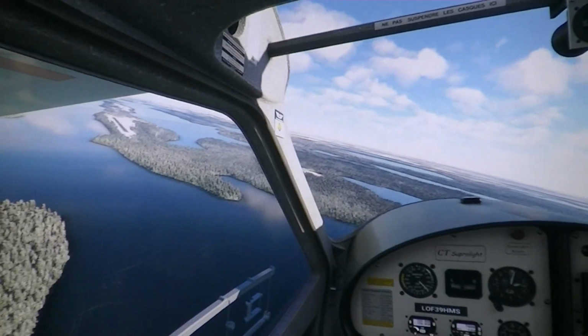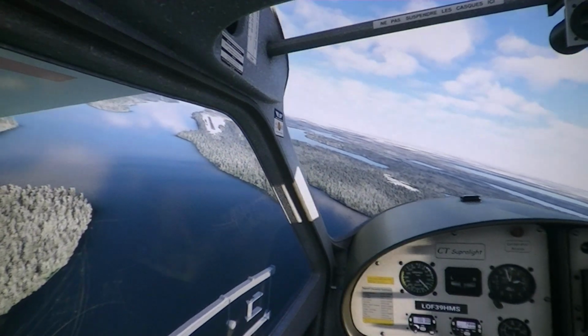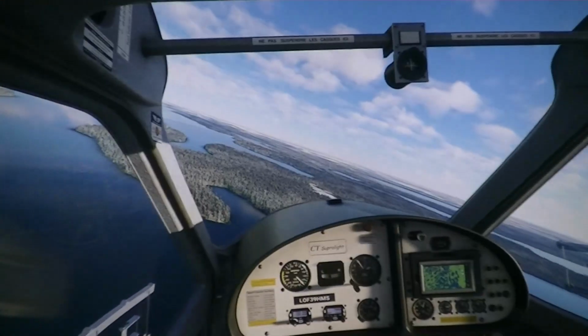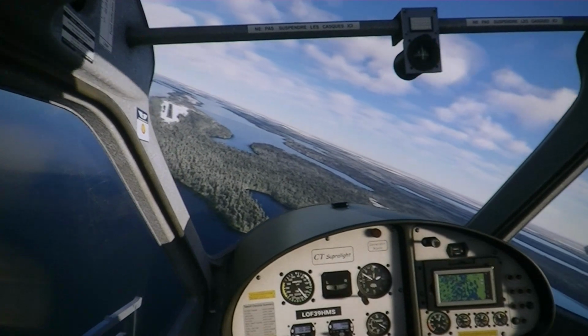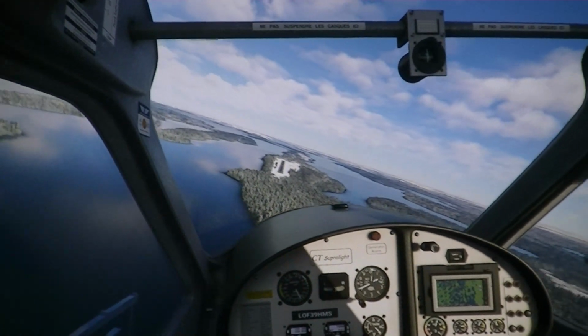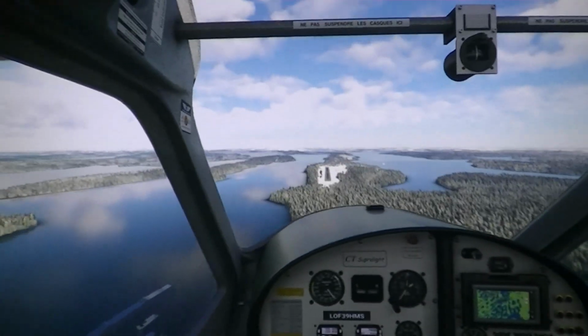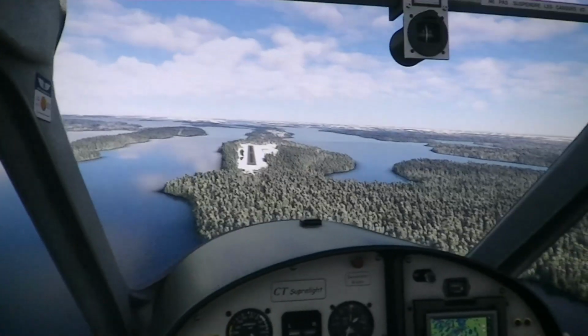Oh, the runway looks really small all of a sudden. It looked really long as we were approaching from the side, but it looks really short all of a sudden. Oh, and there's the light. That's helpful. Okay, here we go.